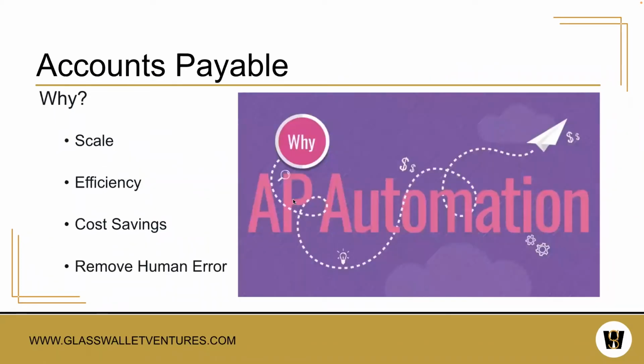As we talked about, today is about accounts payable. And I'm so glad that it is, because you guys are already on the ball on the other ones. So why accounts payable? The scalability, that AP person is one of the jobs that the robots took over. The efficiency, your cost savings, and removing human error. So those are the 4 points I'm really going to touch on today.